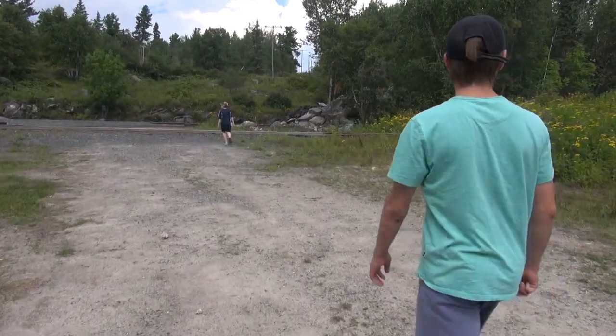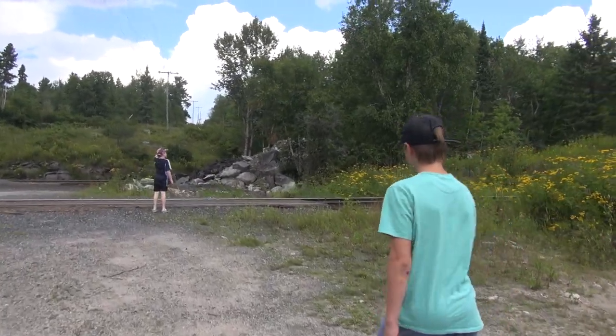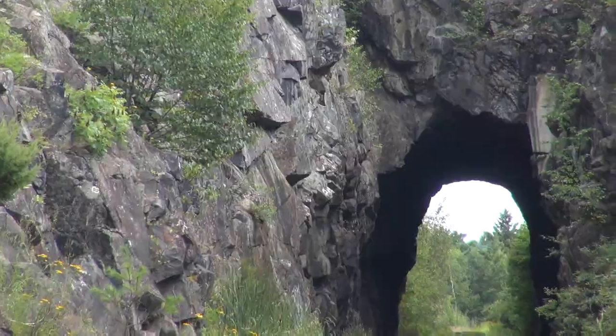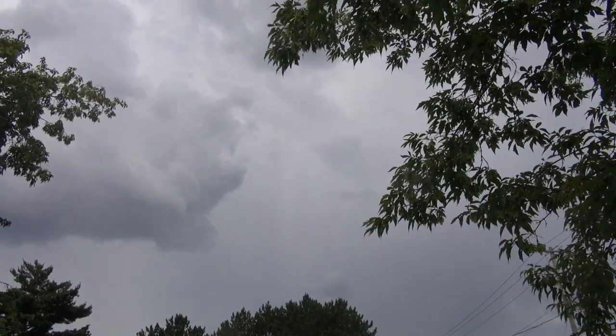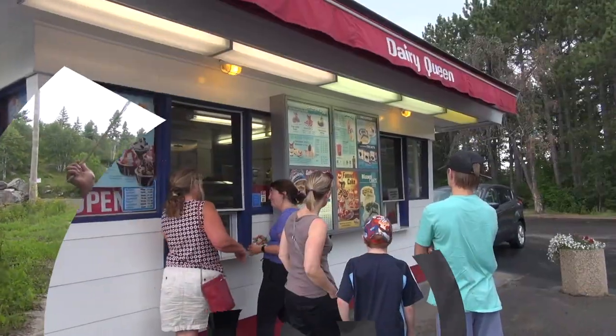Okay, we are coming up to the ancient train tracks, laid 4,000 years ago by the original settlers of North America, who carved a hole in the rock with their bare hands and their teeth. We didn't get hit by a train because we're careful, but we did get hit by lightning and rain. So now we have to boot it back to the car because there's a storm brewing.